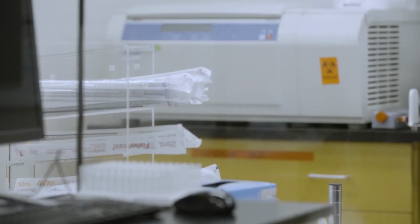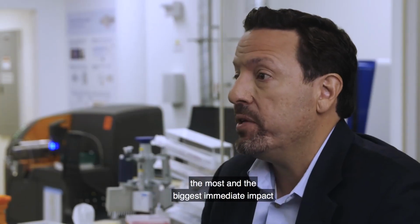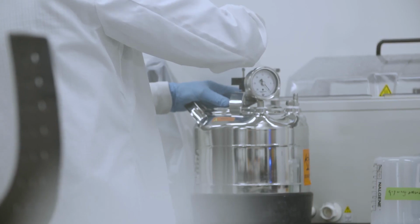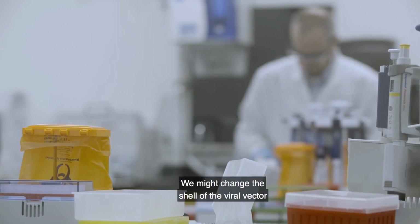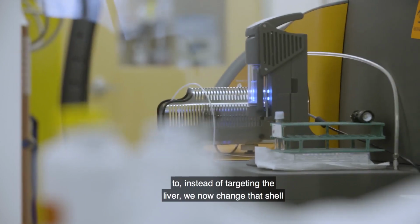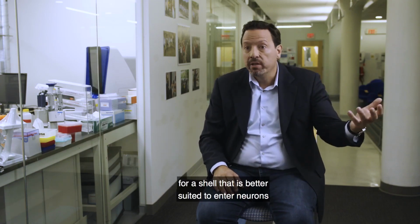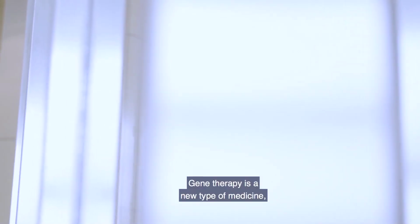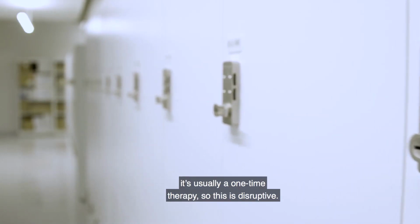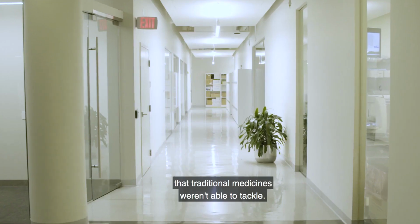I strongly believe that the area where gene therapy is going to have the most and the biggest immediate impact is in the rare disease space. Each rare disease has its nuance. We might change the shell of the viral vector to, instead of targeting the liver, we now change that shell for a shell that is better suited to enter neurons to treat diseases like ALS. Gene therapy is a new type of medicine. It's usually a one-time therapy, so this is disruptive. It's having a huge impact in diseases that traditional medicines weren't able to tackle.